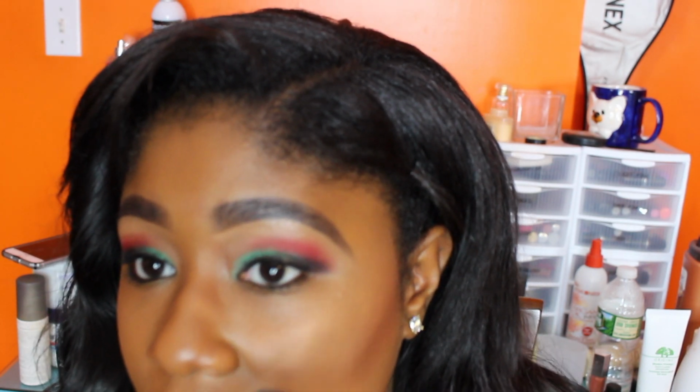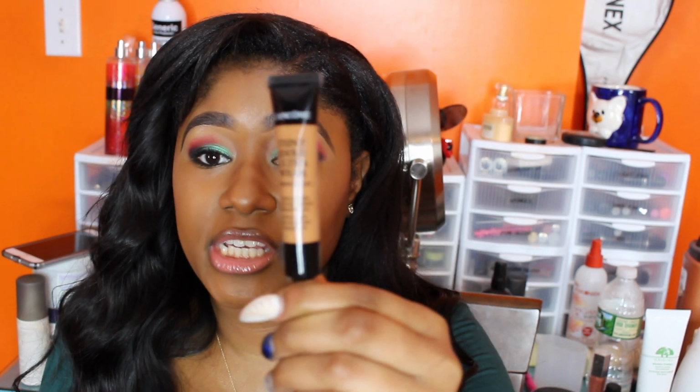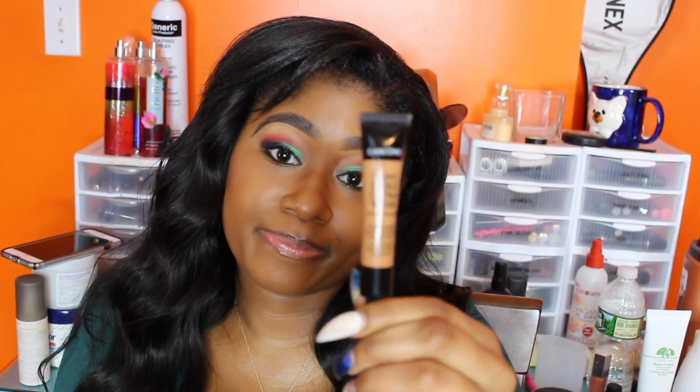It's excellent to highlight. I also only highlight underneath. I want to say that I don't put the concealer at the top. I think that's too much, but this one is good. And my #1, the Tawny Doll Ultra Wear Concealer from Lancome.